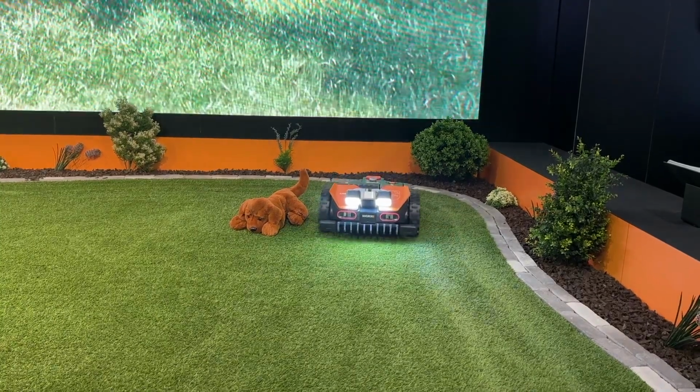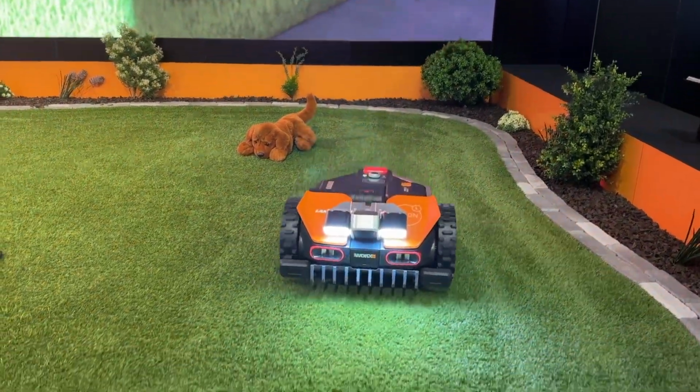So, the Roomba of lawnmowers. I would have had one of these as a kid.